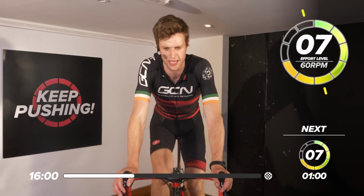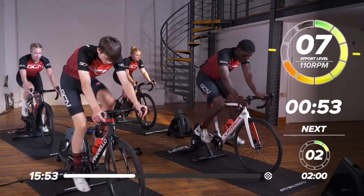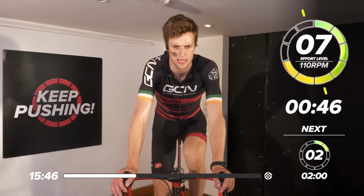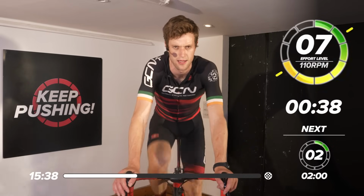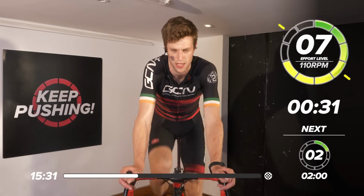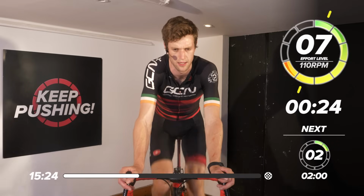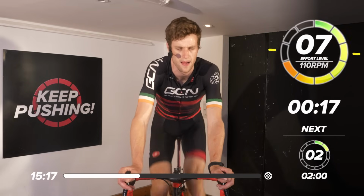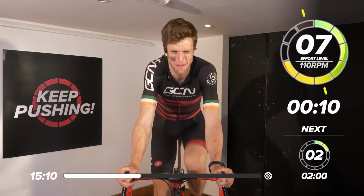And now let's switch back to spinning and up, up, up. Straight up to speed, quick. Changing rhythm, super hard to deal with. Really great training though, this one. Keep it going, so tough, switching between the two. 7 out of 10, come on everyone, up, up, up.